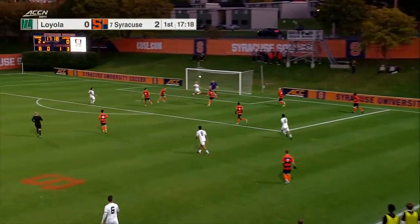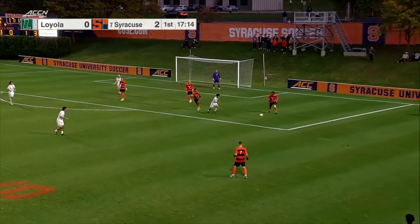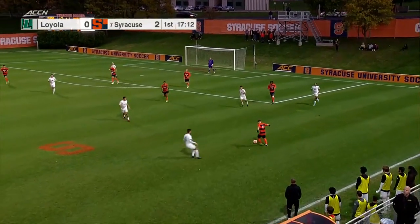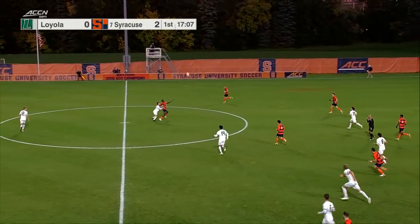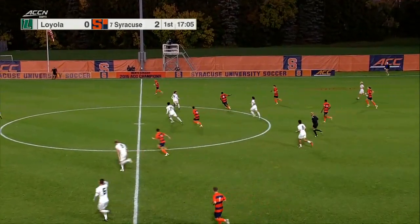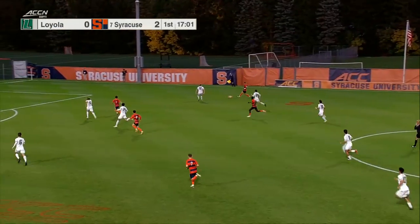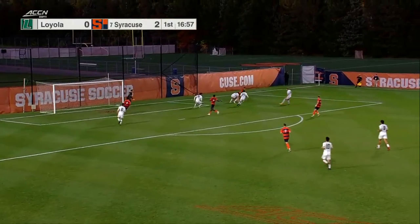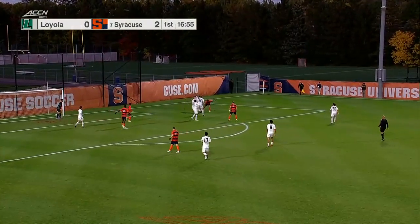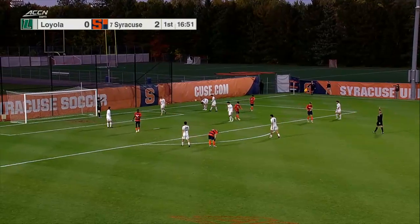Up the line, Loyola chopping it across. Headed safely down. Gunway to Leybold. Great outside-footed pass. And Apoku touches it down. More space for the Orange to break. Singleman in for Kalov. Settles it on his feet. Great sliding challenge from Dengler. Still work to do for the substitute. He earns a corner kick for Syracuse.